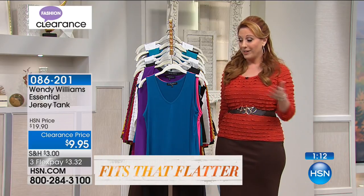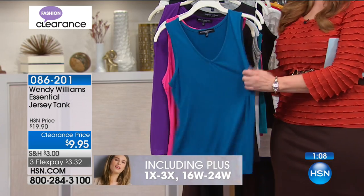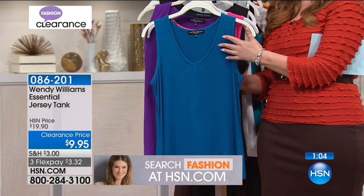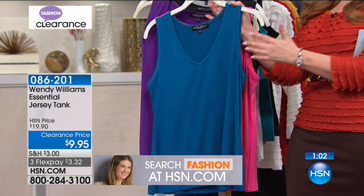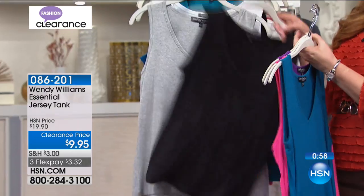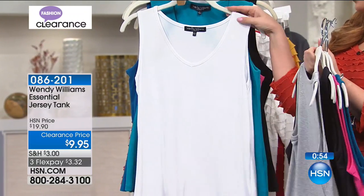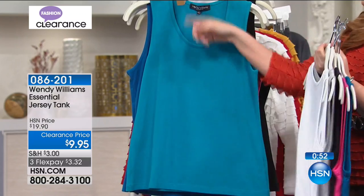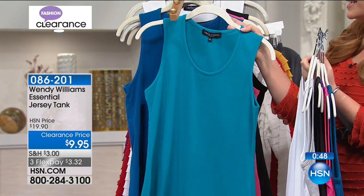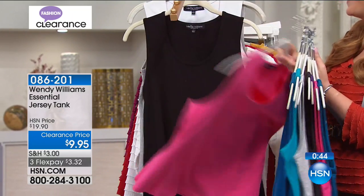And everybody at home, yes, it's under $10 for this Wendy William tank. Cotton, 95%, 5% spandex, choice of V-neck or scoop. In the V-neck: teal, pink, purple, black, silver, charcoal, gray, and this is white. When you get to the scoop, we also have it in teal, and then blue, and then pink, and then black.